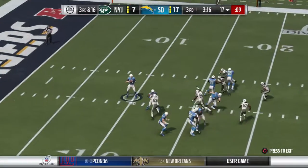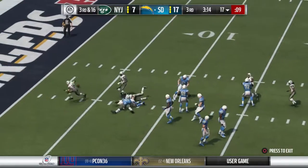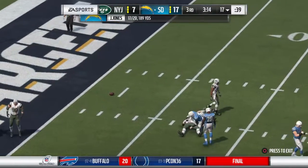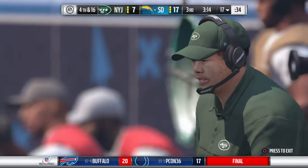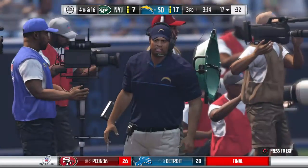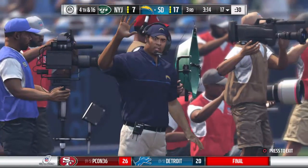On play action, they'll throw. He's going to float this one deep right side. And he dropped it. Now it was tipped. Altered the ball a little bit, but he dropped it. And now 4th down.